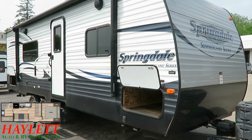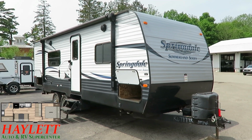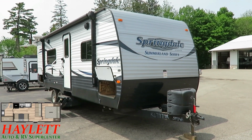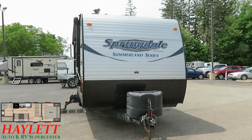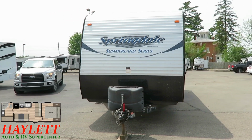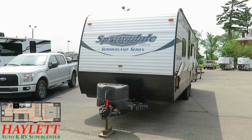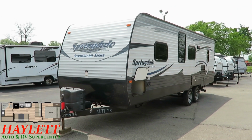Now we've got an easy tilt power awning with LED lighting. This also has 4-corner power stabilizer jacks. So the idea on this is that your campsite setup is much closer to just push button simplicity. If you were interested to do something like swap out to a power tongue jack, that's no big deal. They are very interchangeable. It's something you could do right here at our parts facility.